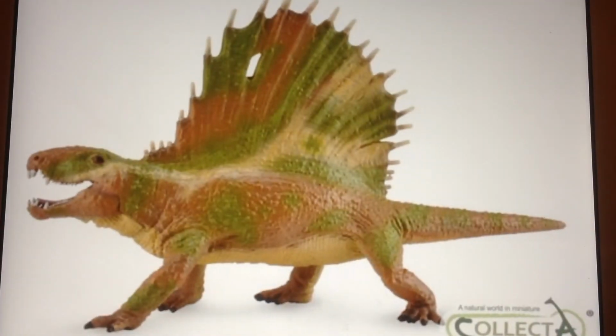Next up we have this rather disappointing Dimetrodon figure. I don't hate this figure, it looks nice. There's something about it that makes it look boring. The pose is somewhat similar to the Safari Limited Dimetrodon, and the color scheme is what kills it. The articulated jaw is a nice touch, but the color scheme just looks relatively boring.